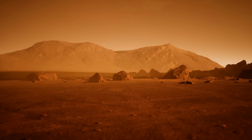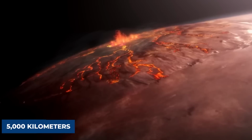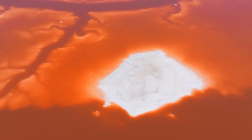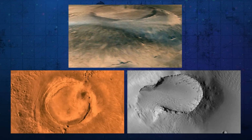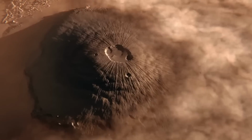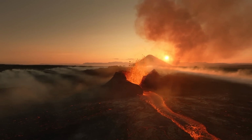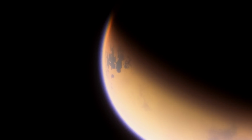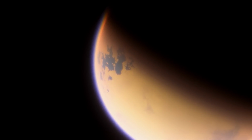Another standout feature is Tharsis Rise, a volcanic plateau spanning over 5,000 kilometers, 3,100 miles. This region hosts three giant shield volcanoes, Ascraeus Mons, Pavonis Mons, and Arsia Mons, all of which are only slightly smaller than Olympus Mons. These volcanoes, along with the surrounding fissures and rift valleys, indicate that Tharsis Rise was once a center of intense volcanic and tectonic activity. The region's formation likely played a major role in shaping the planet's crust and atmosphere.